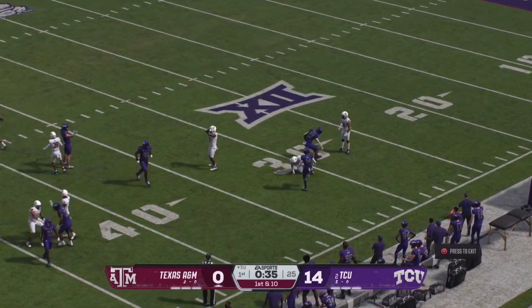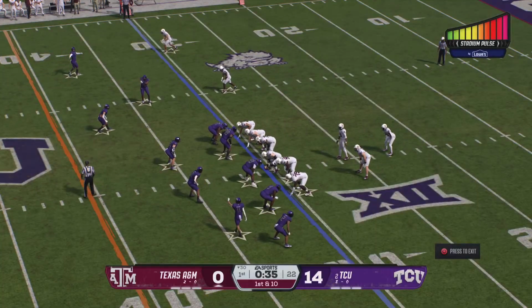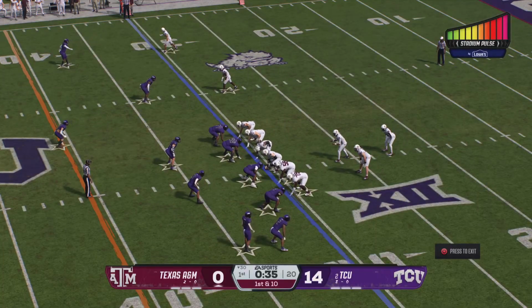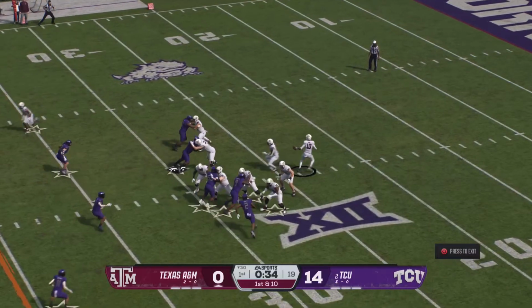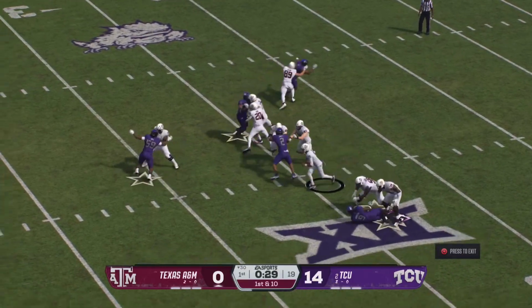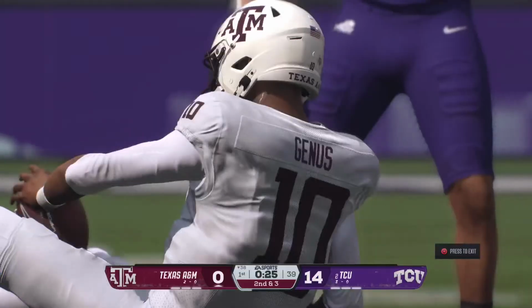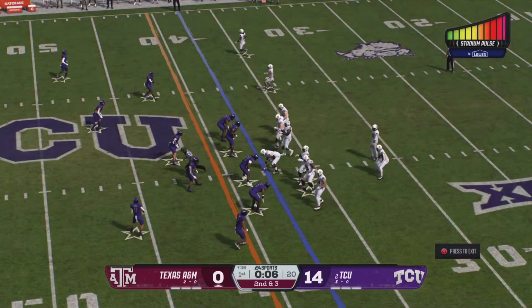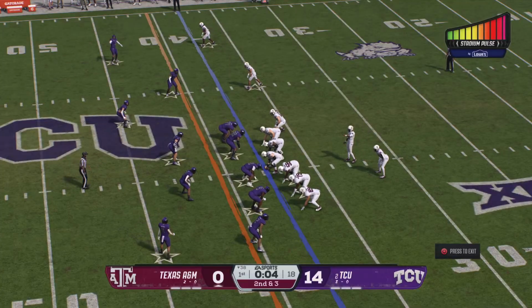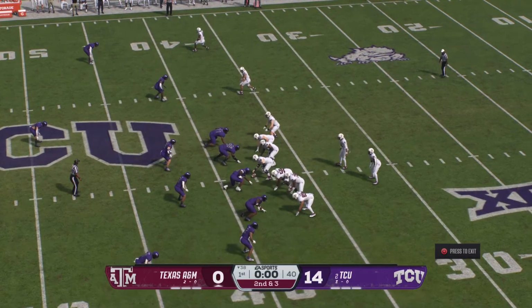The coverage team makes the stop on this return. But begin the drive here, set up at the 30. On first down, it's play action. On the move now. Hey, if nothing else is there, good decision by this quarterback to be able to pick up some positive yards. I'd rather see him do that than force the ball into coverage. Good heads-up play.